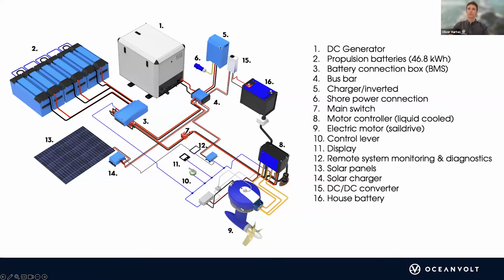Number five is your charger inverter. So this is what you would plug into shore to charge your system up, but then also this supplies your onboard 230 volts for your onboard power as well. Then number 15 is a DC-DC converter, which converts down to 12 volts for your house battery, which is number 16. So as I mentioned earlier, you're putting a big battery bank on board, and it should all be integrated, or it's our belief that everything should be integrated as opposed to having everything separate.